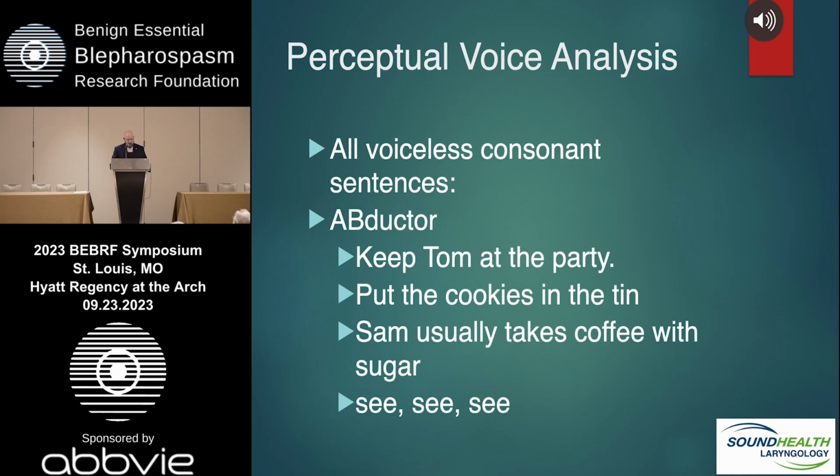The abductor type is certainly a much more interesting one. So this one, abductor, we're talking about opening. And so what happens, patients will go to say certain types of words and the whole larynx will just open up. So it's almost like their voice becomes breathy out of nowhere and cuts out on them.